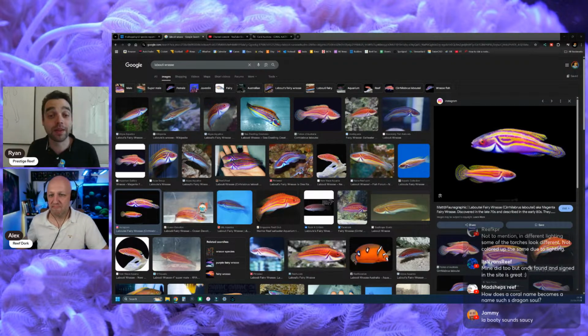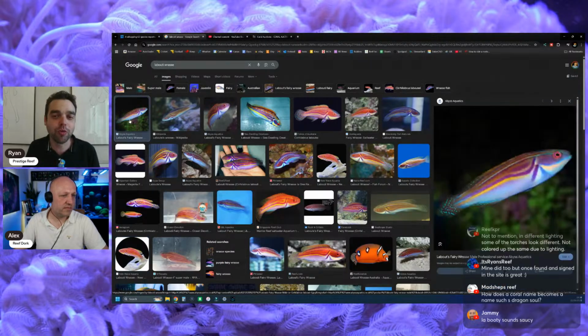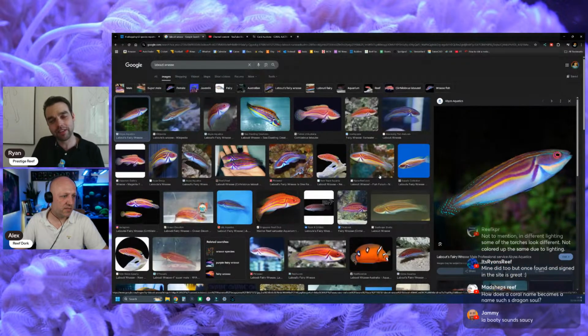Don't know. But yes, I've gone for the Labuti wrasse anyway. They are not a utilitarian wrasse of any sort. However, they are one of the few wrasse that I think are nice enough to have no function, and I've never really wanted one. I think they are a type of fairy wrasse? They look similar to them. I think they are. Yeah, they must be.